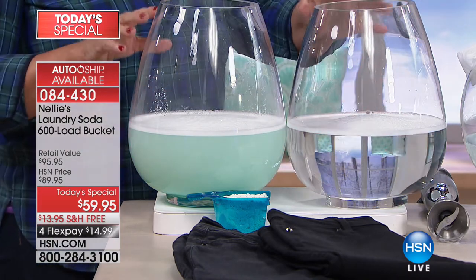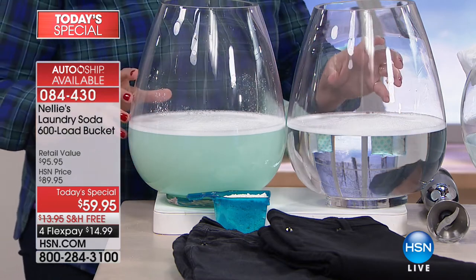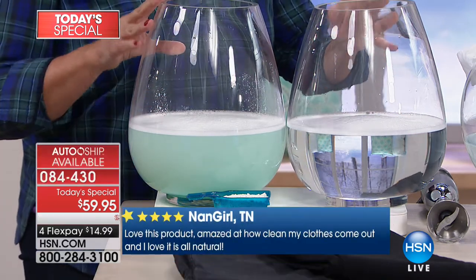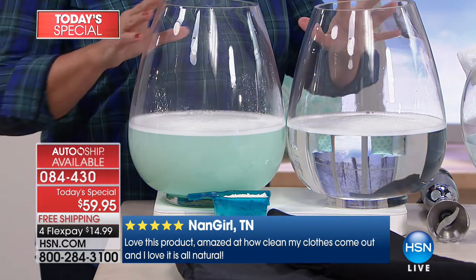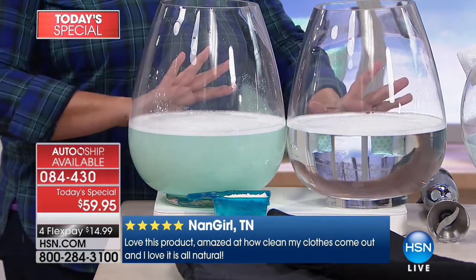I wish 600 loads would last me a year, honestly. Right. I do so much laundry. We have a big household, and it's nonstop. It is every day. Every single day.